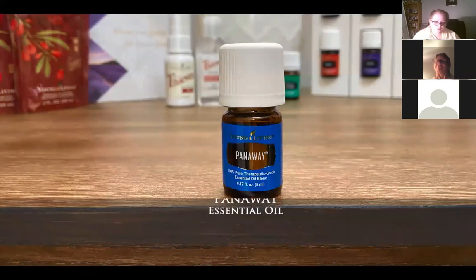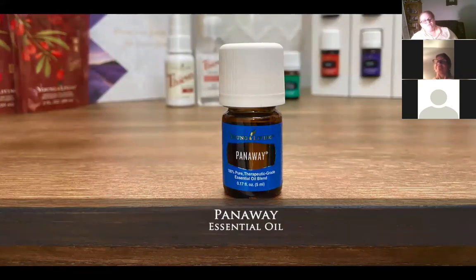Panaway, this is another one of my favorites. I have a lot of daily pain, plus I'm lugging around heavy animals all day at work. So aches, pains, and soreness is an everyday part of my life, so this one's my best friend. You can apply it after something like that or exercise to help soothe muscles.